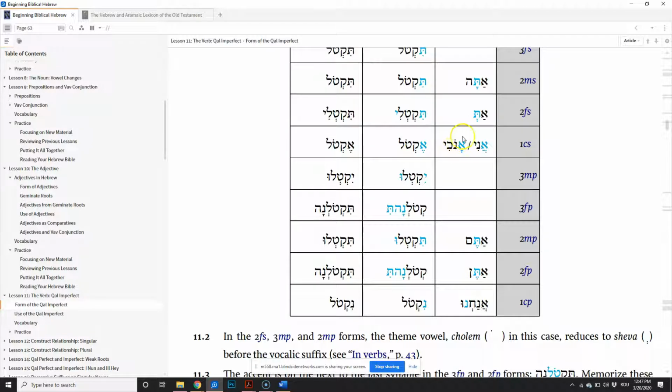I would say the aleph noon here, because these have an aleph too, so don't get confused. You've got an aleph noon here. First common singular is aleph. First common plural is noon. That's the way I would memorize it. The aleph and noon go together on 1CS and 1CP.